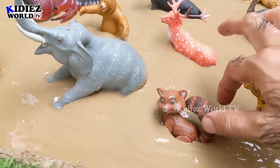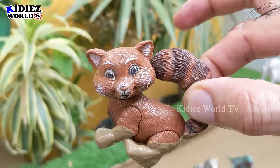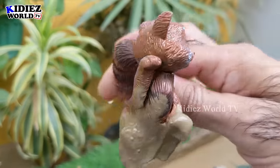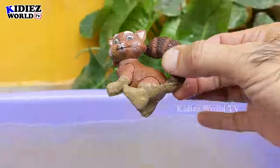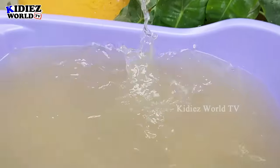And the next one, we have a very cute little squirrel, which is a very cute jungle animal. Squirrel. A little one, but a very naughty and a very cute one. Let's watch it. Here we go. Squirrel.